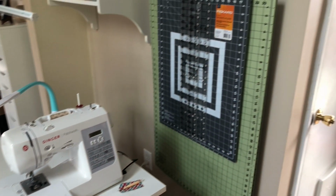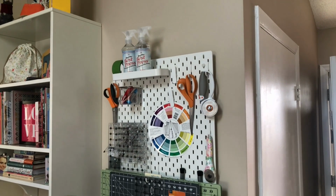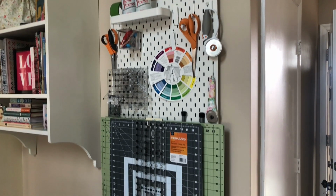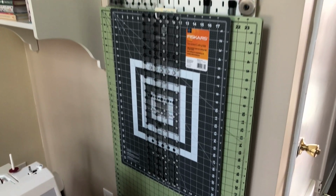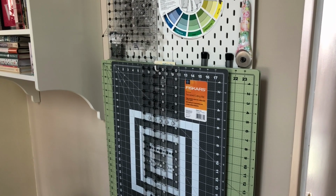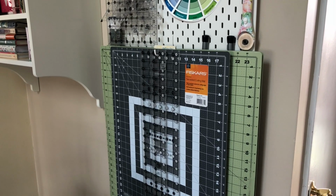I'll just give you a quick glimpse of my pegboard. I talk about this thing all the time. I love it so much. It makes such a difference. I've added that smaller cutting mat since I saw you last. They were on sale at Joann, and I went ahead and got that one to try, and I'm going to tell you, my blades cut 100% better on the new mat.